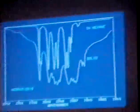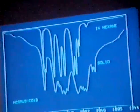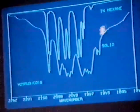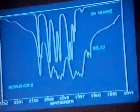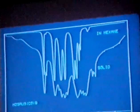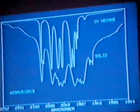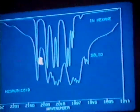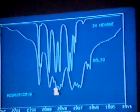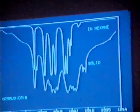Characterization of these was done in the IR. These are spectra of the cluster containing only ruthenium, both in hexane and in solid phase. These are the carbonyl stretches of the cluster. The totally symmetric stretch here at 2119 is retained in the solid phase. Some of the other peaks are shifted or split in the spectrum.